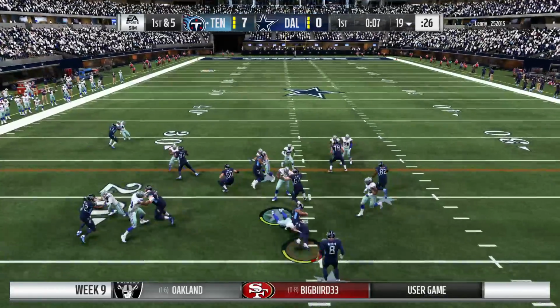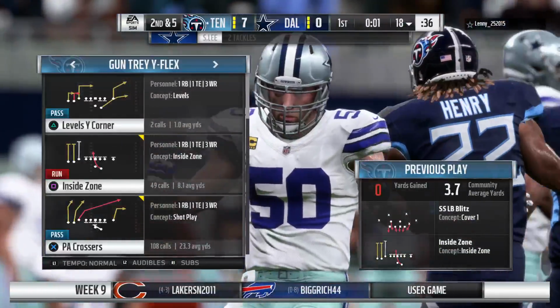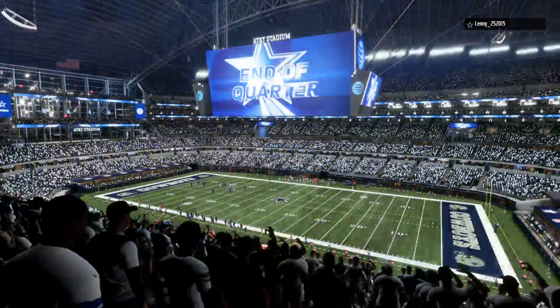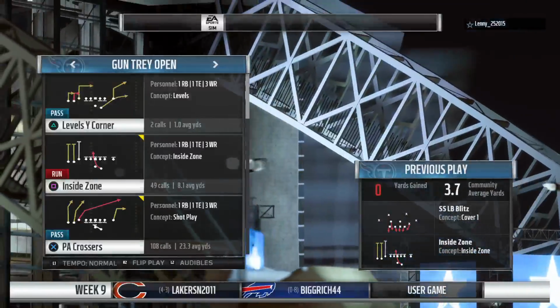After the penalty, it's Henry, and he stopped immediately there. Sean Lee, the Pro Bowler, there for the tackle. He has elite instincts from his linebacker spot. He's able to diagnose the run and flies in like a missile to stop that one behind the line of scrimmage. With the former Volunteer Charles Davis, I'm Brandon Gaudin.